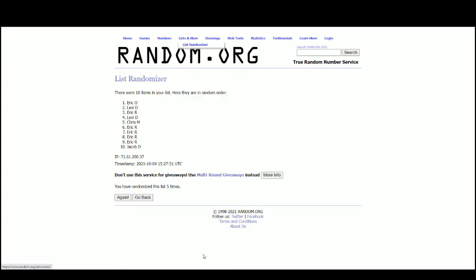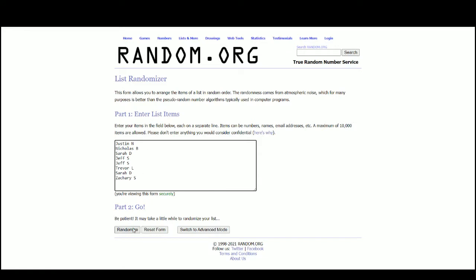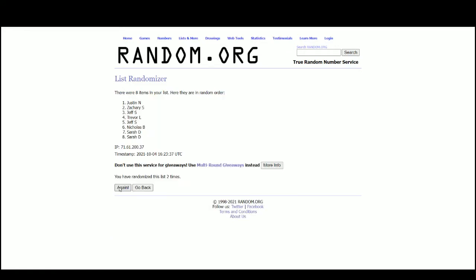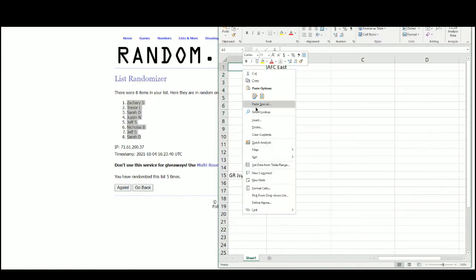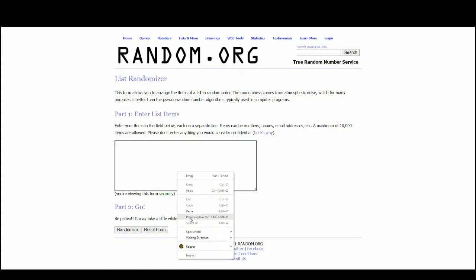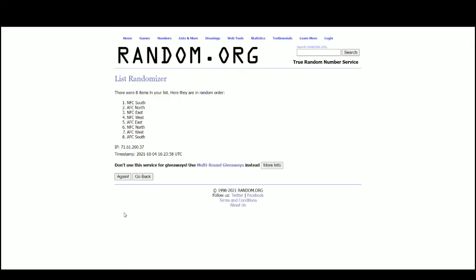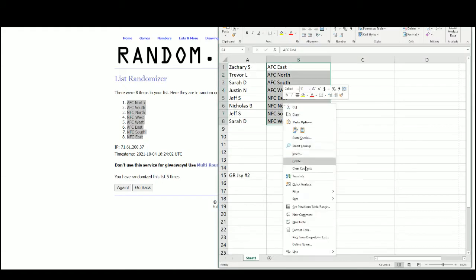Go to random.org. There are the 8 names. Zach at the top, Sarah on the bottom. There are the divisions. AFC North at the top, NFC East on the bottom.